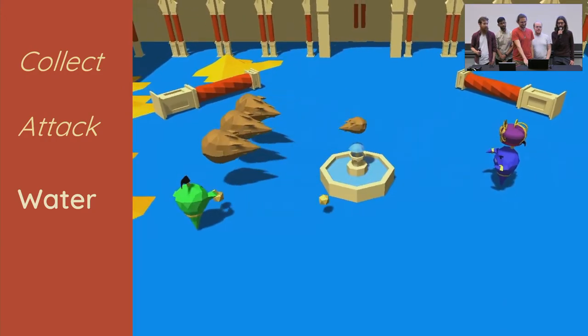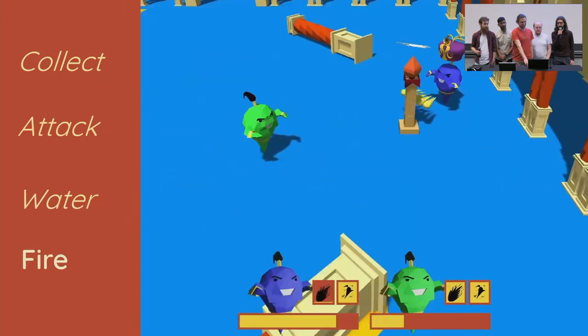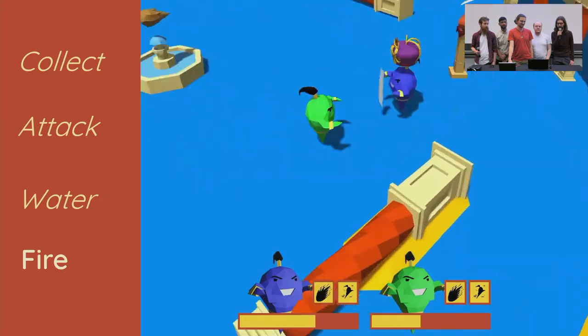Water turns the sand into a mud ball, which slows the other genies if they're hit, and the fire turns the sand into dangerous glass shards that deal a lot more damage.